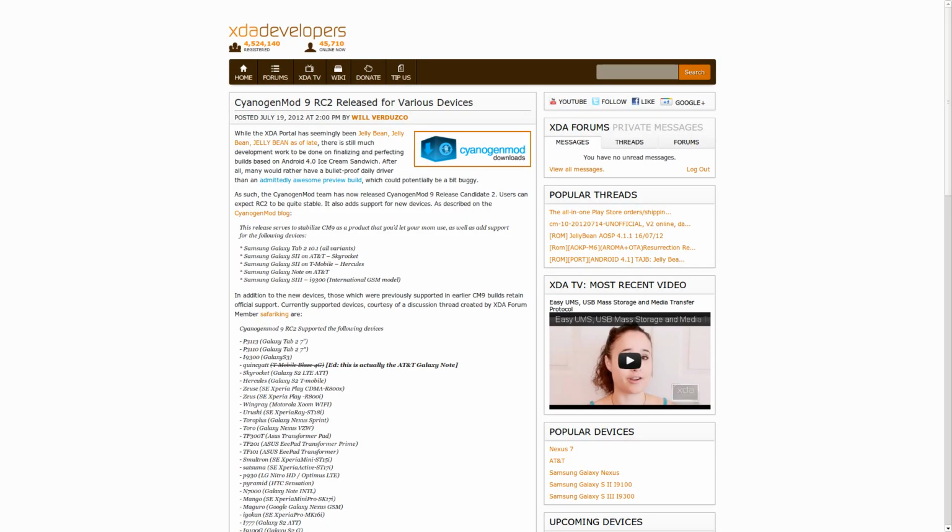I would like to announce that CyanogenMod 9's release candidate version 2 is now available, at least for certain devices, not necessarily for everything. Shake fist, that Droid X is still not in there. Although I will say I'm not terribly disappointed now because I have upgraded, so never mind. Anyway, there is a pretty decent looking list of devices out there and some new devices that have been added to the list, like the International Galaxy S III, so if you are interested in seeing more about that, check over on our site or over on their blog for more information. And now back to the Jelly Bean news.